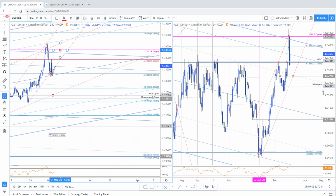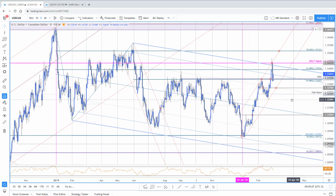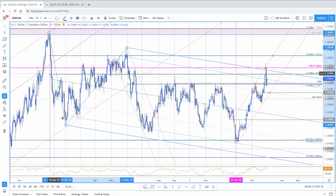Here's what dollar CAD looks like on the daily chart and why we're looking for that position. The 2017 open gives you 35.35, but not only that, you're looking at the swing high that it made back here in June, the upper parallel for this modified pitchfork off the highs from the 2018 high. You get the picture. Key support, still we need a move below 33 on the near term front.